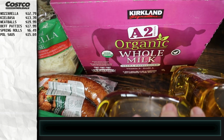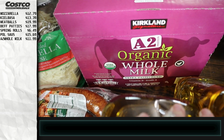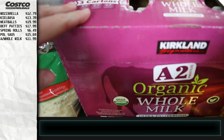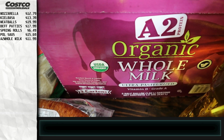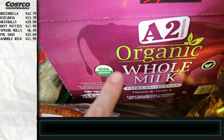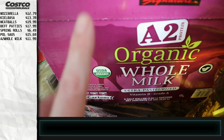We got some whole milk and got the A2 kind because I hear that's supposed to be better for you. I did a little bit of research. I'm going to do a little bit more, but a couple months ago was the first time I saw that Costco had it. So I wanted to try it. And so we decided to pick it up this time.